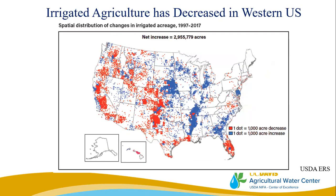This slide shows changes in irrigated agriculture over the US in a period of 20 years, from 1997 to 2017. A red dot represents a decrease of 1,000 acres of irrigated agriculture, and a blue dot represents an increase of 1,000 acres of irrigated agriculture in a given region. We can see that there's been a significant decrease in irrigated agriculture in the Western US, and an increase in the Eastern US, which has traditionally been humid with sufficient rainfall.